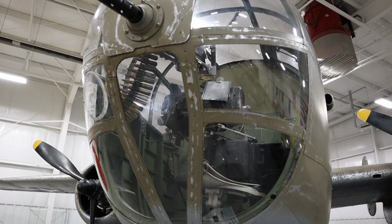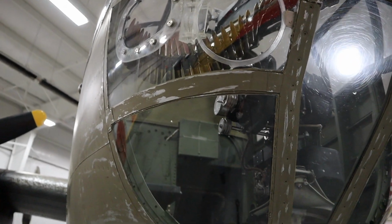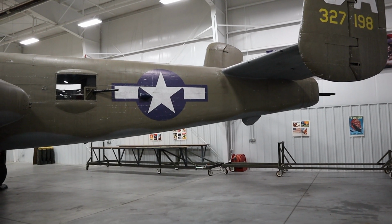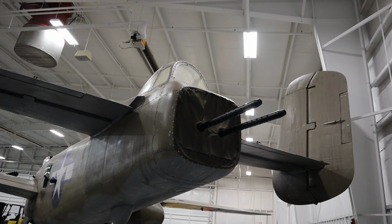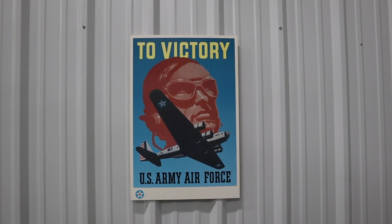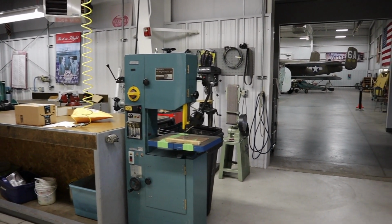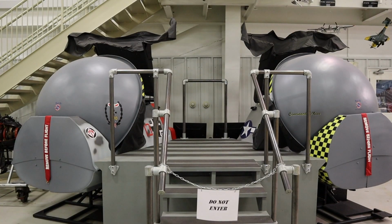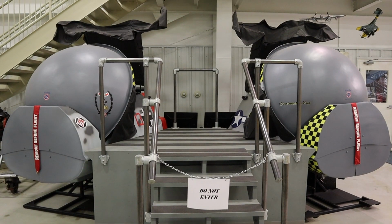This is where the machine gunner sat in the nose of the plane. You see there were additional turrets at the sides and at the tail of the airplane. This is part of their workshop where they restore the planes. This is really cool. These are flight simulators that give you an IMAX experience, and you can engage in a dogfight with one of your friends.